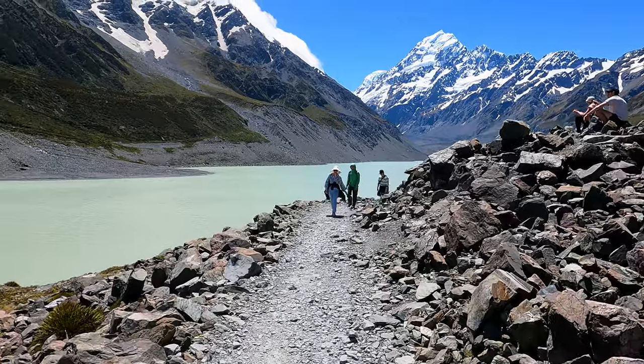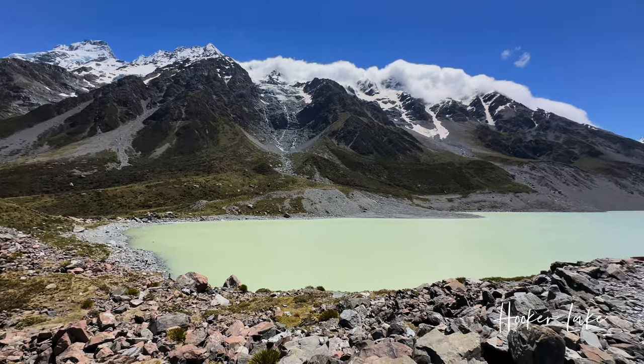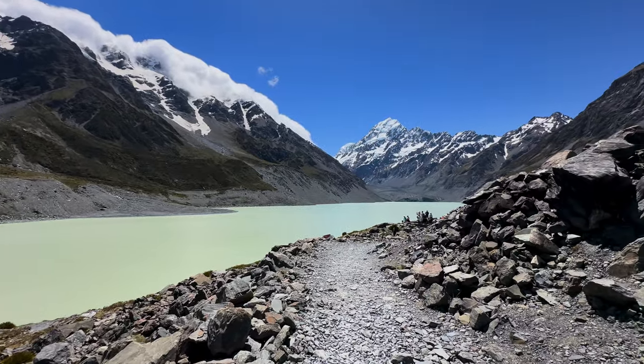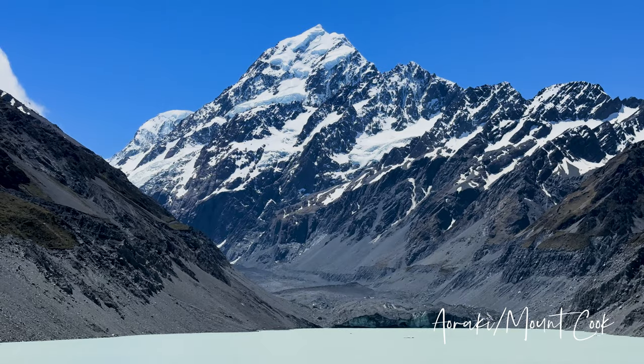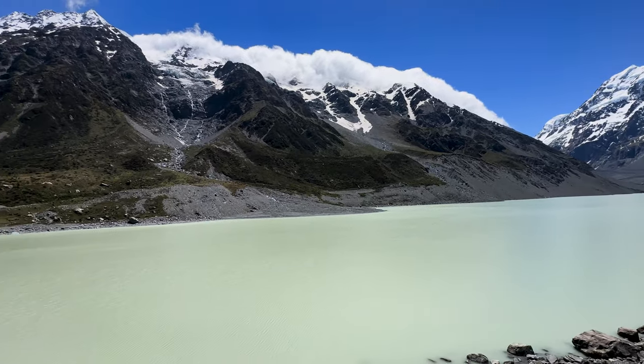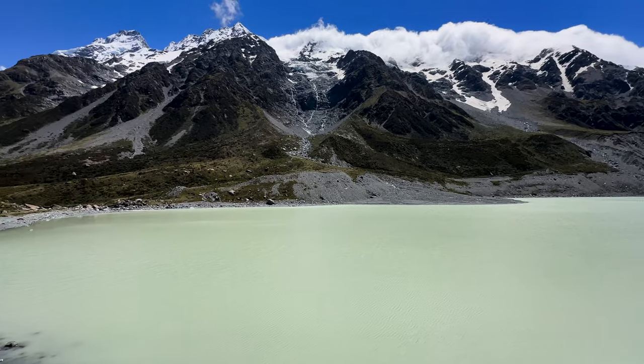And wow, what a view. At the far end of the lake is Mount Cook, which stands at 12,316 feet, while on either side you are surrounded by more towering mountains. It's incredible.